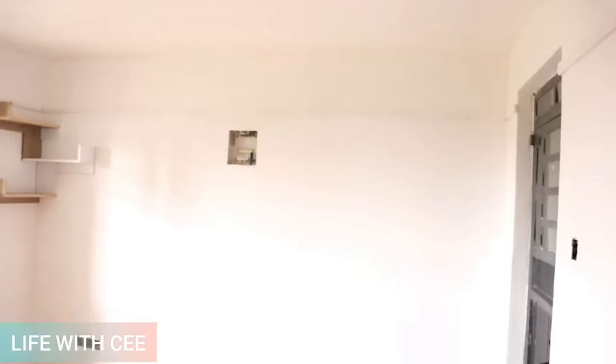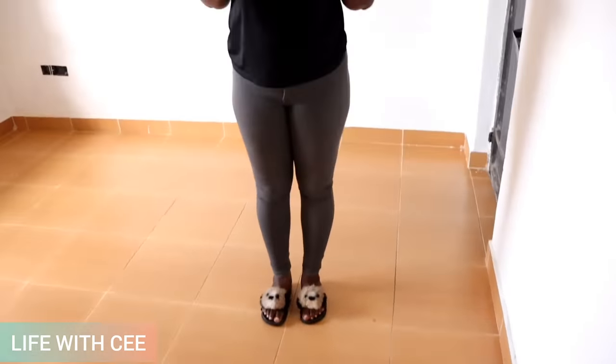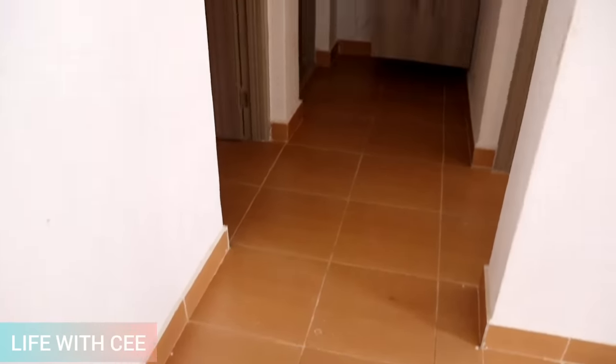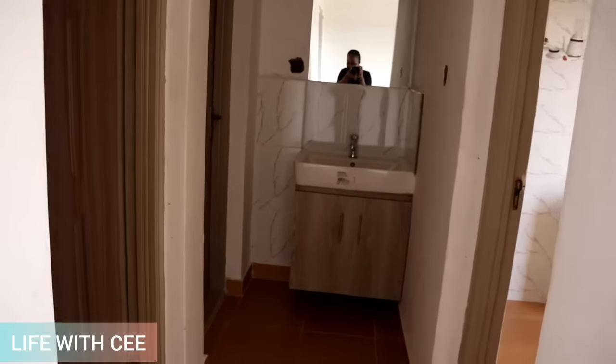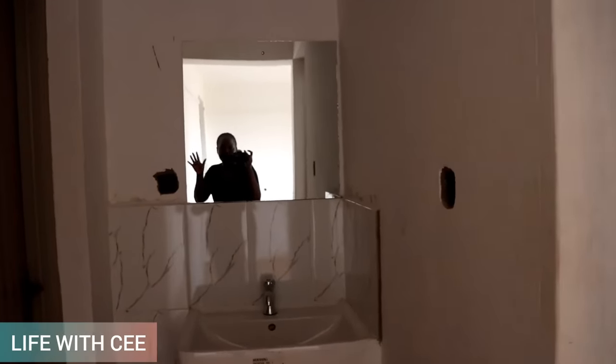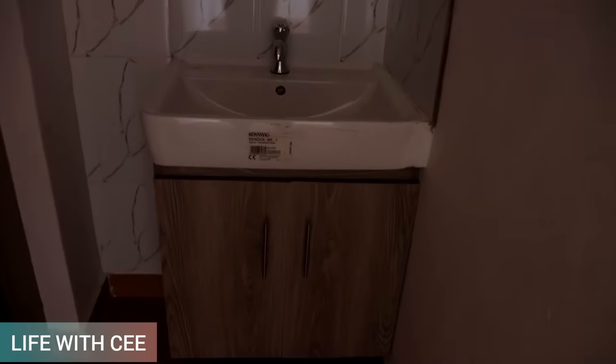So this is the first room. After this you go on this other side. So guys, this is how it looks. Don't mind the lighting, there is no steamer, so just bear with us. But believe me, the house is so good. The good thing about this sink is that it's so big. I know the camera doesn't do it justice, but it's so, so big.